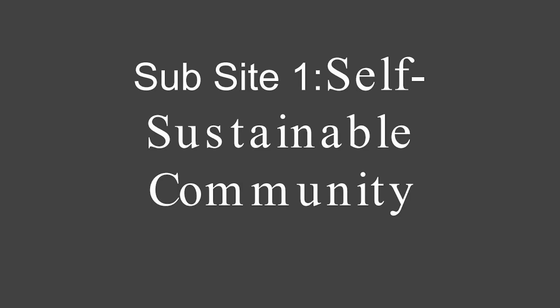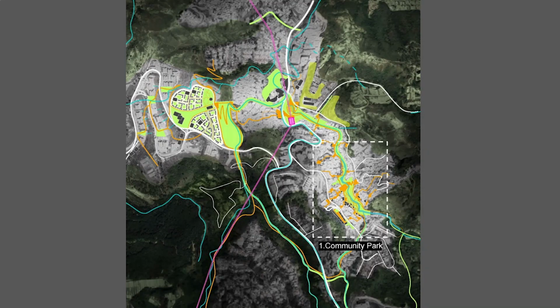Now we are going to introduce our subsite 1, the self-sustainable community. This area of the barrio is suffering the most from erosion and flooding risks. It is located between the gondola station at north and the forest at south.